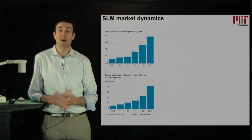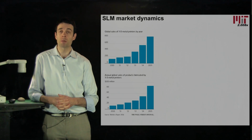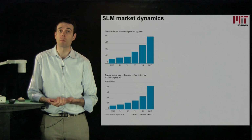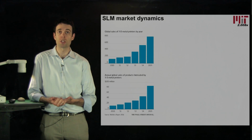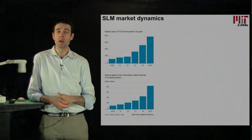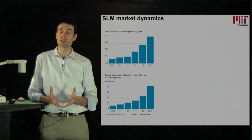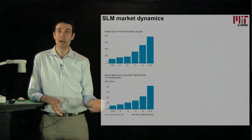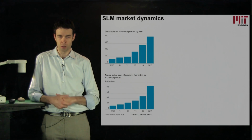Now, SLS and SLM machines have been available for several years, but only recently are we seeing it becoming arguably the fastest growing segment of the industry. And that's because there's significant market pull for metal 3D printed parts, as well as growth in the machine technology. In 2015, almost 1,000 metal printers were sold around the world every year, and that's about a 50% increase over the previous year. People in the industry say that it took 20 years to sell the first 1,000 machines, and now we're selling 1,000 machines or more a year. And the annual sales of products fabricated by metal 3D printers is almost $100 million.